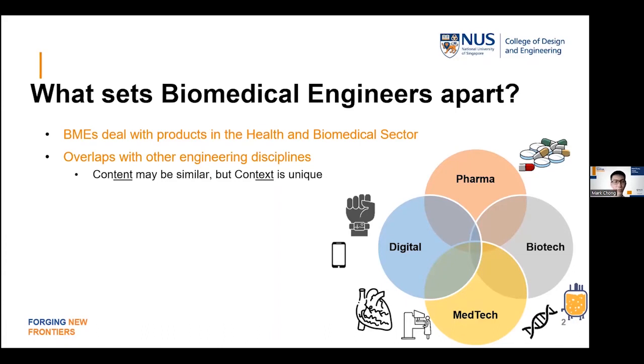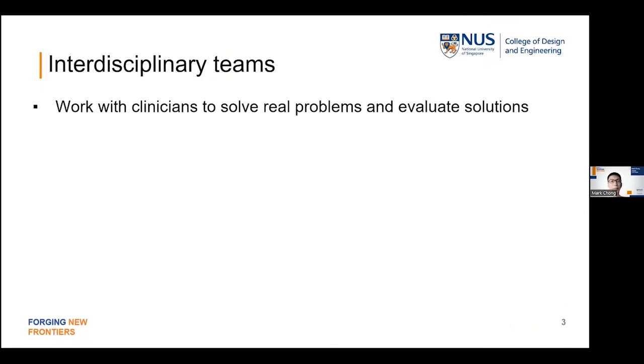So the best way really is to get you guys to work on projects, right? So the way that I try to get you guys to work on projects is to work with clinicians to solve real problems. And in the process, in your interactions with them, in the process of evaluating possible solutions, you will get to develop a much better understanding of what makes this health and biomedical sector so special, right? And don't worry, I'm not just going to throw you a problem and tell you, hey, go and cure cancer, right? It doesn't work that way.